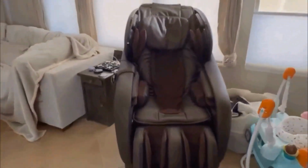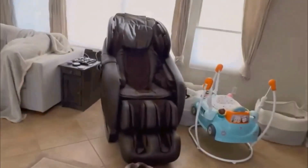The built-in Bluetooth speakers are better than average for a chair like this. Pairing my phone was quick, and I usually stream lo-fi playlists or podcasts to help my brain switch off while the chair does its work. The ambient LEDs on the sides are optional, and I leave them on at low brightness to keep the vibe.